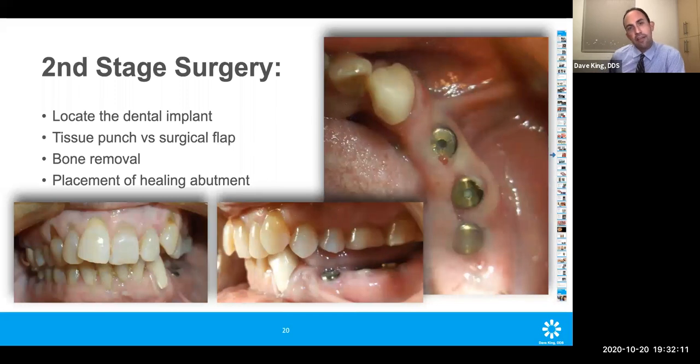Okay, so second stage surgery. This is assuming we've got all the clearance, we've got the surgical clearance, so you're good to go and restore. These are 3 implants that I placed long ago in a galaxy far away. If you are doing the second stage surgery, it's really pretty straightforward. If the implant is not visible, you want to locate the implant, obviously. And I like to use a perio probe. I'll numb the patient, usually just the gingiva, and then I'll kind of poke around a little bit until I find that implant. And oftentimes you can see it, whether it doesn't have a healing abutment, or if it does.